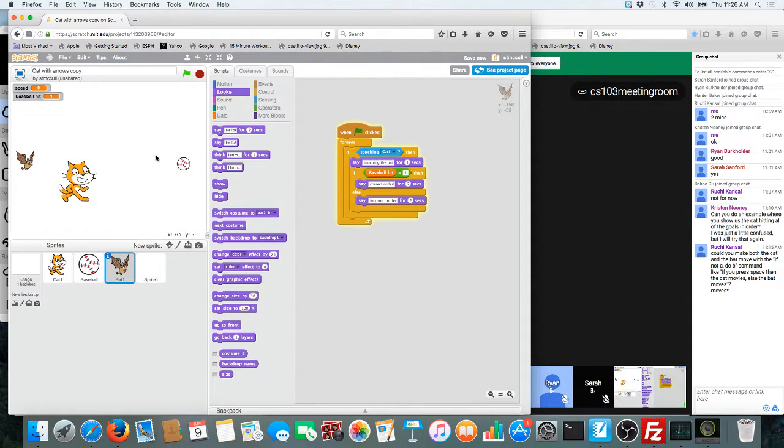Obviously, the homework is more than that, but that's the idea behind how you use the variables to see if you've hit stuff in order. Okay, does that help? Make a little more sense now? Okay, cool. Any other questions about how this works?